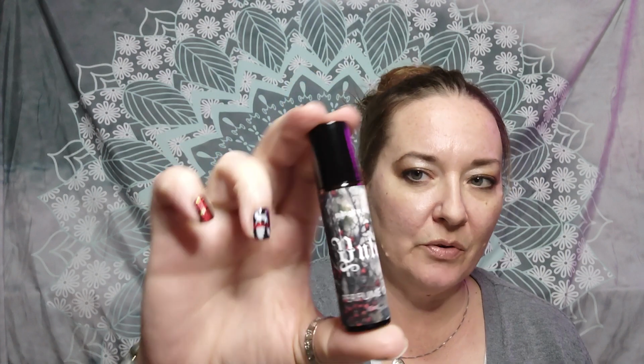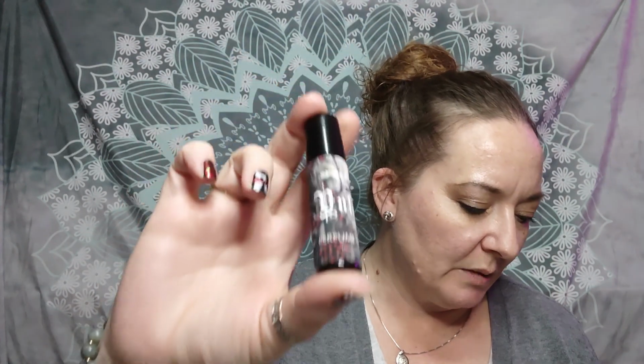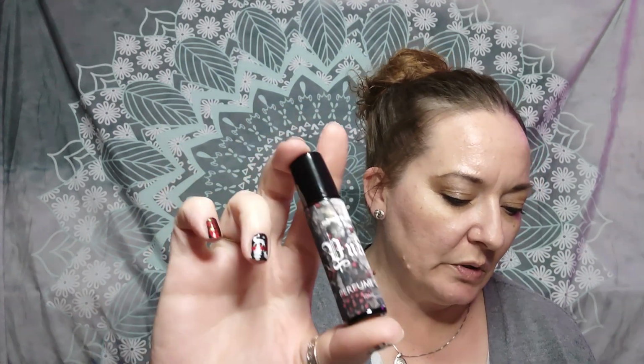Then we have this beautiful Yule perfume. Well, that's what it says. Perfume oil. Shake gently before using. Anoint your pulse points. Okay. Also, quick witchy hack. Take a page from the book of all your essential oil loving friends that tell you to put everything in your belly button. When you get your essential oils, just put some frankincense in your belly button. It'll cure everything.